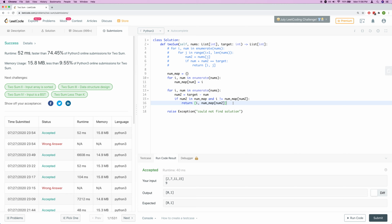Cool. We can actually improve this even further. We're unnecessarily looping through our array twice, right? We can actually, as we're looping through the array, do a lookup on the numbers that we've seen already and see if we've already reached our target and exit early. And so let's take a look at what that looks like.